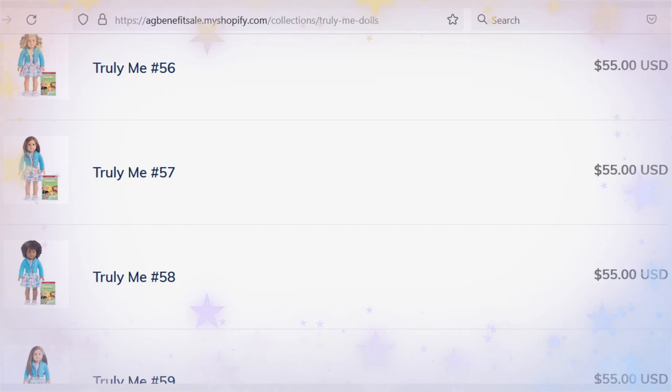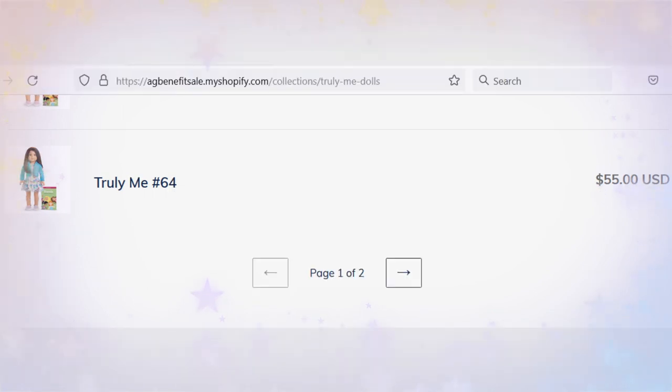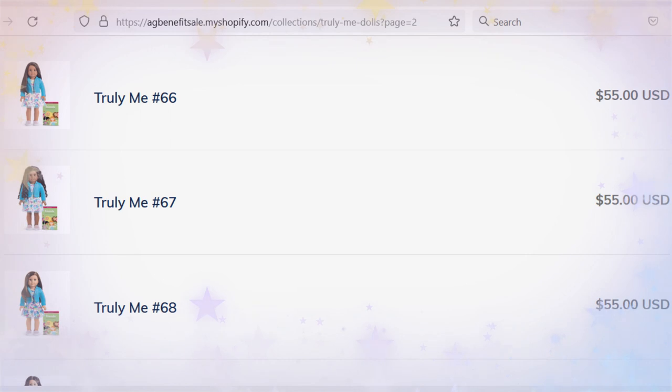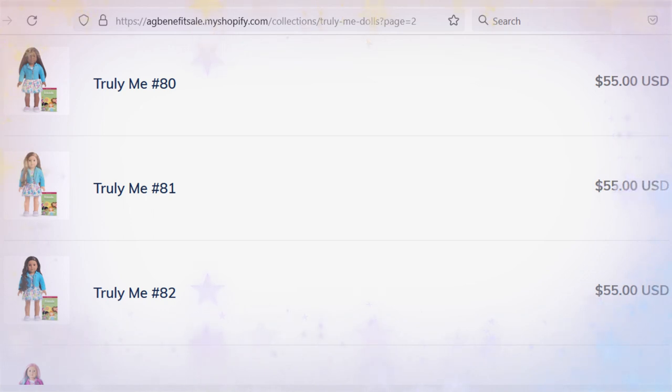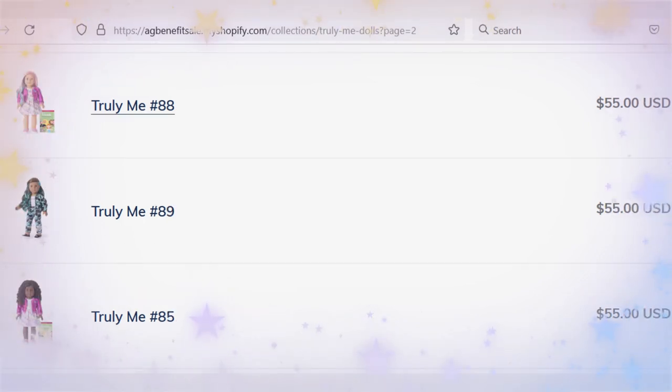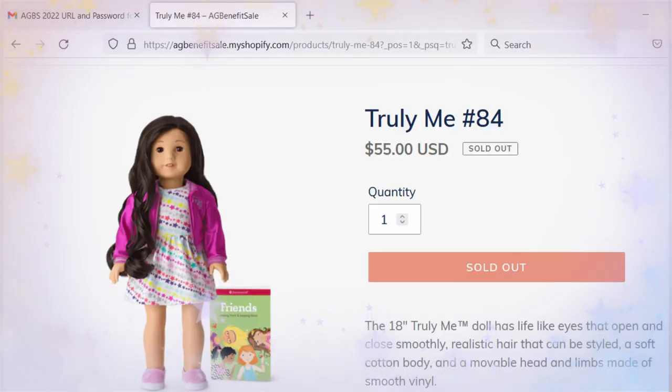The sale ends on the 16th, which is today, or until items sell out. Basically, if they sell out before the 16th. So you have until today. Yeah, and also another thing, here's a quick tip: know which Truly Me number you're looking for beforehand, before the sale even starts. Like, maybe you saw a doll that retired a few years back, or just retired recently, especially recently retired dolls. You want to write that down because you might see that one at the benefit sale.